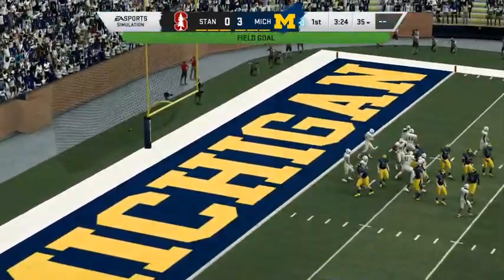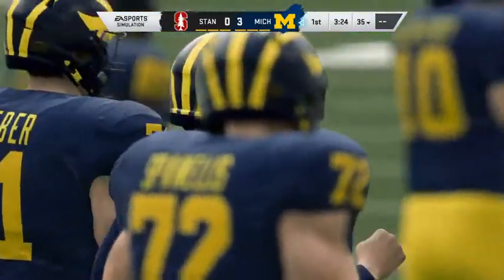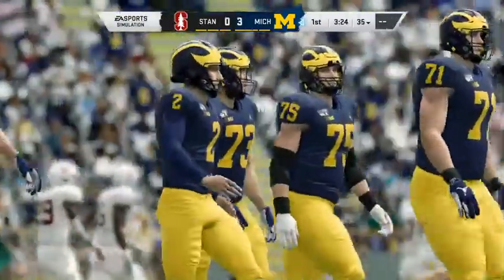And his kick here is good. And the Dolphins will jump out to a 3-0 lead. So they get 3, certainly hoping for 6 after a 13-play drive.